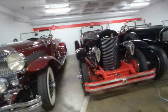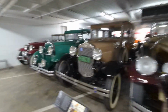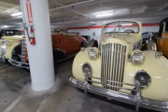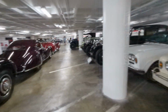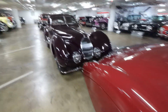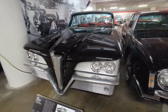Mercedes. Wow. Look at that. DuPont. How about that? Old brass era cars. Just going to walk you through a bit. You can just see them. The Vault. 1937 Rolls-Royce Phantom Town Car. Ooh, wow. 63 Studebaker Avanti R2 Coupe. And again, this Scimitar. Wow, how cool is that?